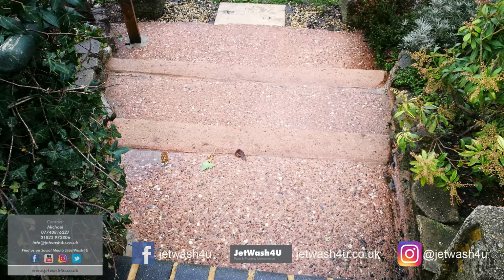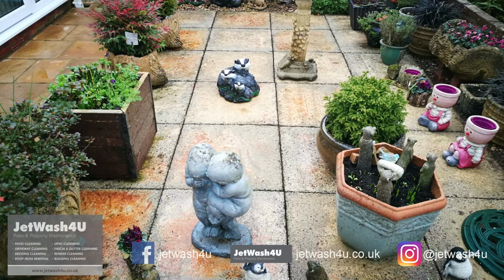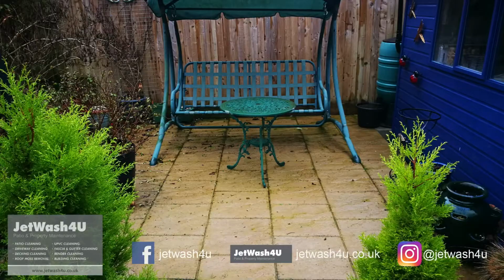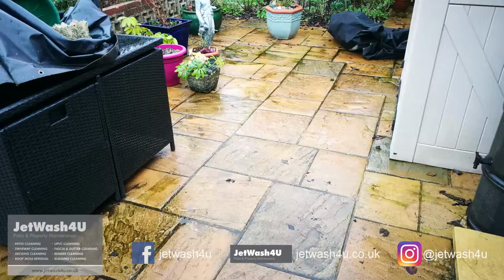Steps before. The patio area. The old patio before and after, much cleaner. Much nicer.